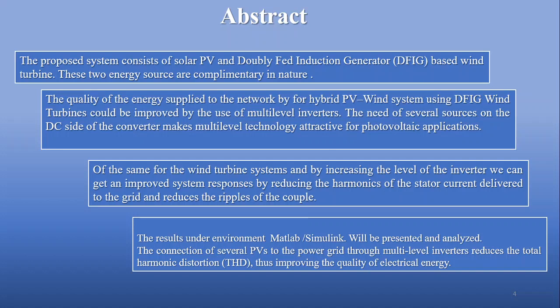The connection of several PVs to the power grid through multi-level inverters reduces the total harmonic distortion, THD, thus improving the quality of electrical energy.